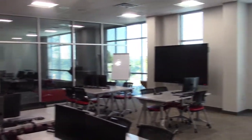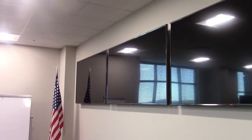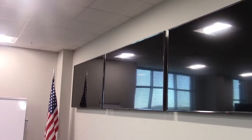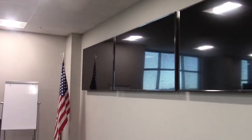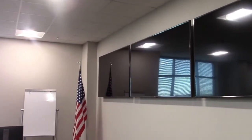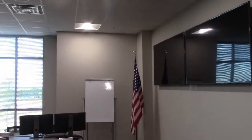All these TVs back here are smart boards, so they can pull up camera feeds of the actual incident. They can video conference with the governor's office, whoever they need to down in Austin or on a larger scale. And we also set this room up for training. Just last week or the week before, they conducted new hire interviews in here. So there's kind of a lot that can be done with this room. That's another little meeting room over there that we can use. And also that's the emergency management coordinator's office right there.